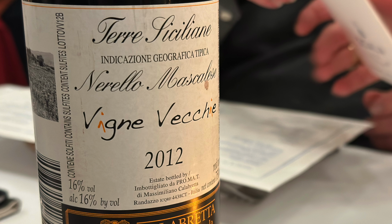So back to the wine. I chose a Nerello Mascalese, which is a red wine from Sicily.